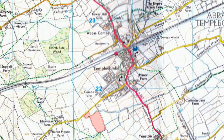Now to Templecombe in Somerset, near the Wiltshire border. We were able to pinpoint the outstation field site from the 1941 farm survey map of the area. The field marked out in pale red on this modern OS map was marked Air Ministry on the 1941 farm map.